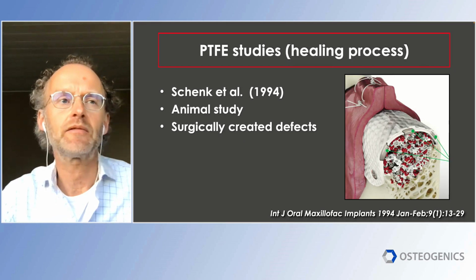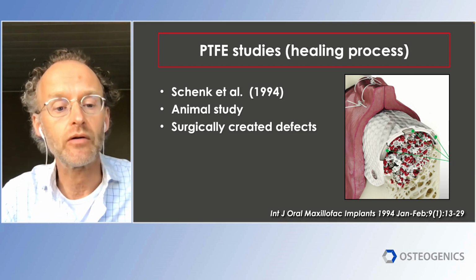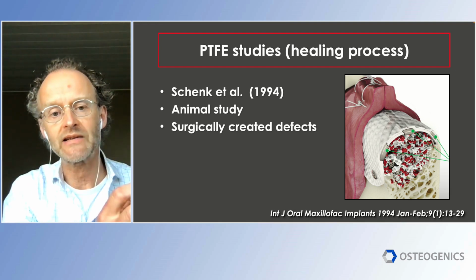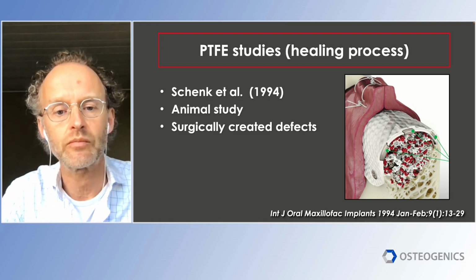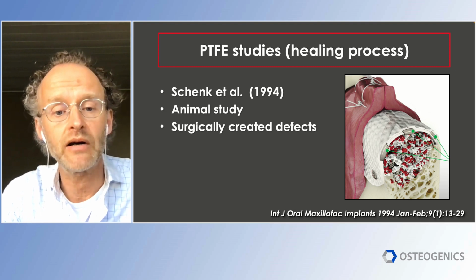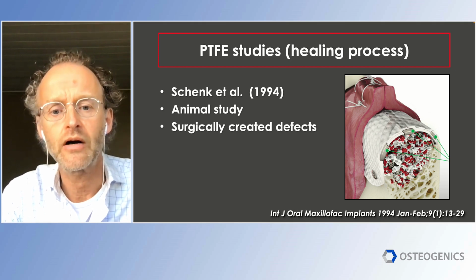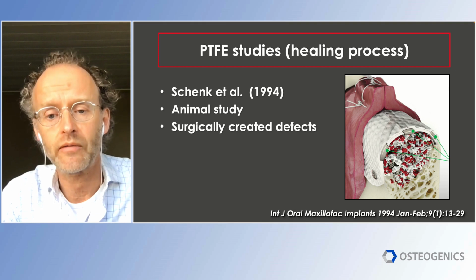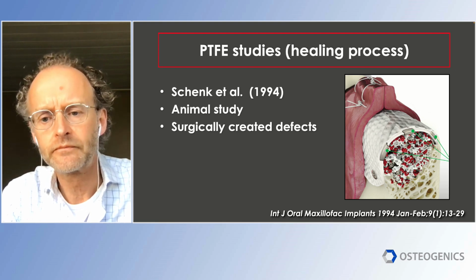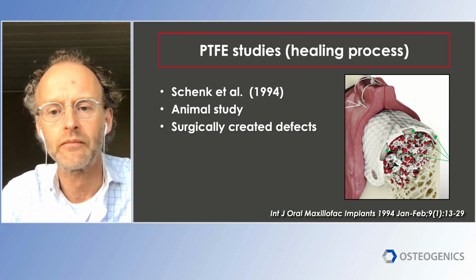And a few years later, a very interesting study came up from Professor Schenk, also an animal experiment in which they also created surgical defects. So again, they open up the tissues, they create the defect and cover it with the membrane in the test group. And in the control, no membrane. And of course, it won't surprise you that in the membrane group, they almost got complete bone regeneration. And again, in the non-covered group, so no membrane used, there was limited bone growth. But in this study, they also used titanium reinforced membranes, and they were shown to keep their shape in a more reliable form.